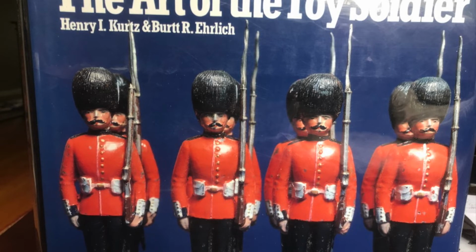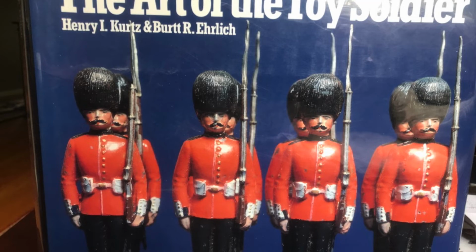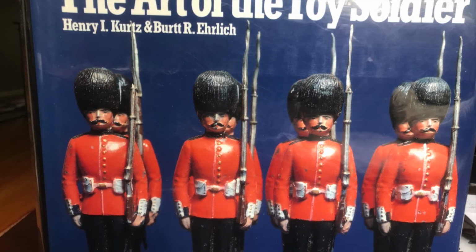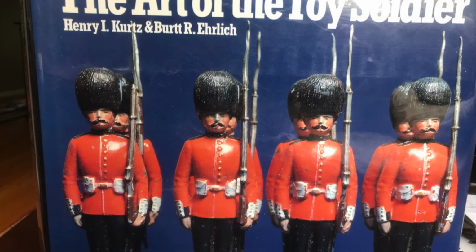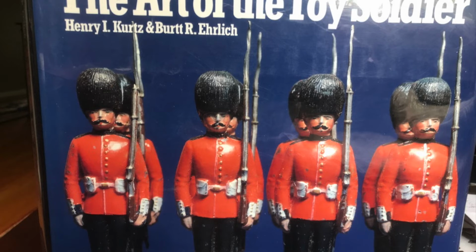It's signed by the author on the inside cover, and I've read this book at least 4 times from cover to cover and enjoyed the pictures of the toy soldiers contained inside. It really opened my mind to the incredible history and variety of figures that are out there. It's also a great coffee table book because of its impressive size.